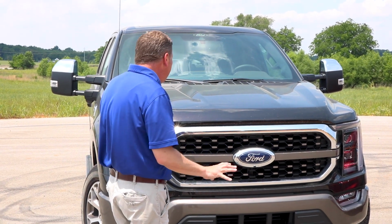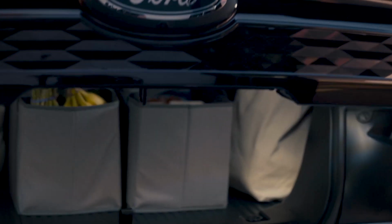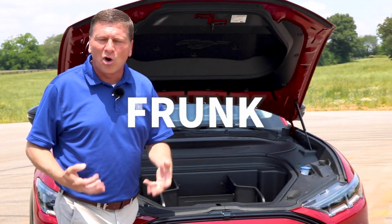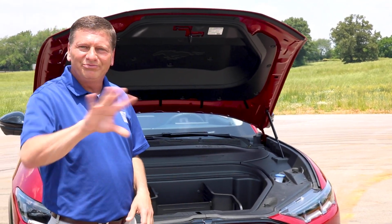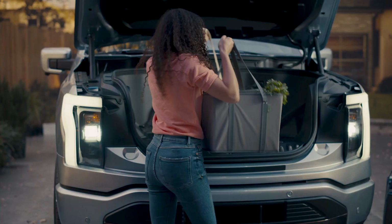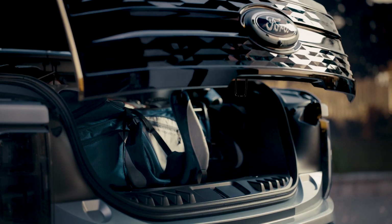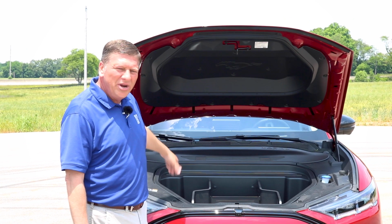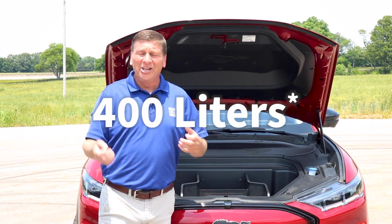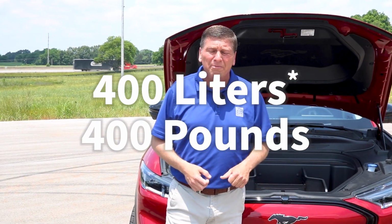Another big change that they've made on this F-150 Lightning is going to be underneath what used to be the engine compartment. Like the Mach-E, the F-150 is going to go to what they're calling a Frunk. Hopefully they'll find something to change that name to, but right now that's what we've got to go with. It is a Frunk. It is going to be a front trunk, right where the engine used to sit. The one on the F-150 is going to be larger than obviously the one that we have on the Mach-E. They're rating it right now at 40 liters. In layman's terms, it's about 4 feet by 4 feet, and it does have a cargo capacity of 400 pounds.